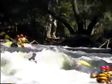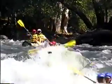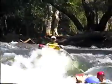It looks like they're all staying in their boats thus far. Next one's coming down. They're paddling hard now. And they're looking good. One more to come through the big wave there. And looking good.